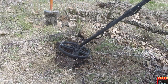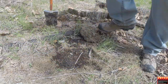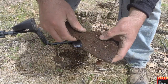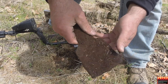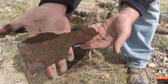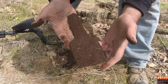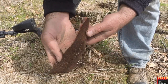Right. I just took the plug off of here, and you can see it. I don't know what it is. See that? That's an artifact. Yeah. What do you think that is? Have any of you guys seen anything like that? Paddle? Looks like a metal paddle. I don't know what it went to. Maybe a shovel? Did it go to some sort of shovel? I don't know.